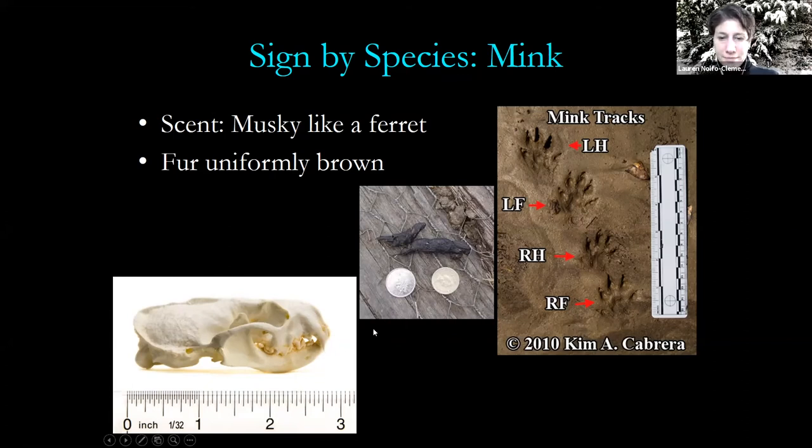As far as their scat, it's quintessential carnivore scat. You can see it's very pointy on the edges. It's small, so this coin here is the equivalent of the size of a quarter. Sometimes you'll find little bits of bone and fur in it. Oftentimes the points are due to fur sticking out, but there is a lot of other material in it. So it doesn't appear as furry as coyote scat, and it tends to be a little more twisted than what we saw in the coyotes and the foxes.